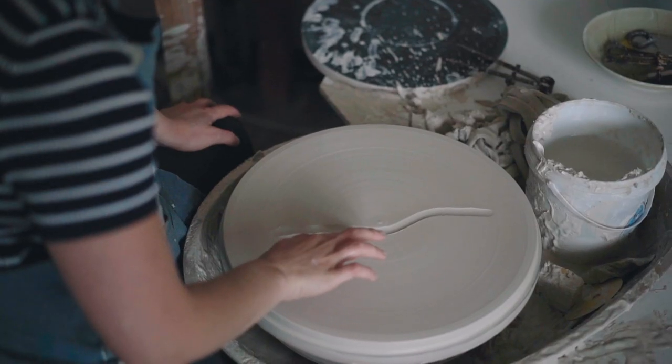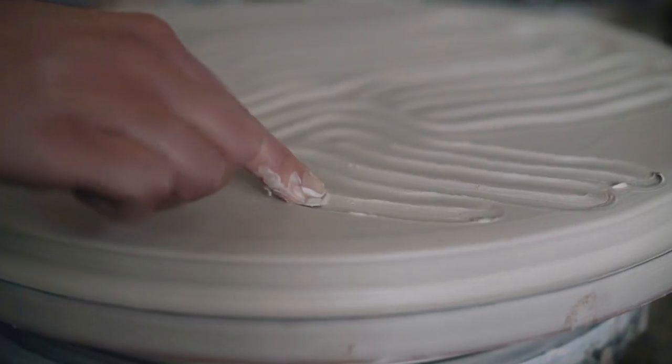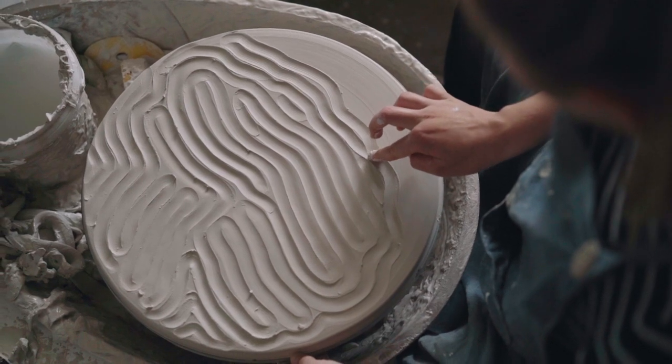Recently, I've been collaborating with furniture maker Jordan Liefling on the Ripple Collection. It's a collaboration between ceramics and furniture where a ceramic surface is inlaid into a furniture piece. It's been fantastic for my own practice as well because I've started to throw larger work and design beyond the vessel.